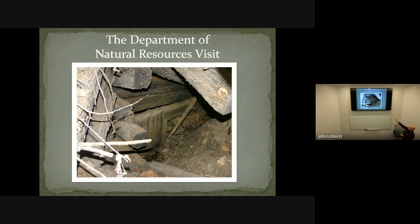But where it was collapsed in, there were still timbers held together with what's probably those square nails that would have been forged back in the 1800s. But this is as far back as they could go, and you could see those timbers and logs that would have held up the walls and other tools and things in the mine itself.